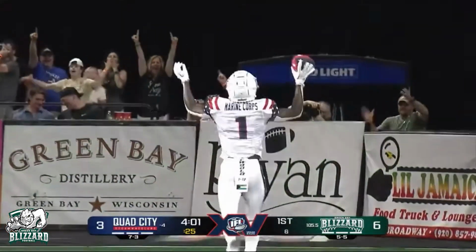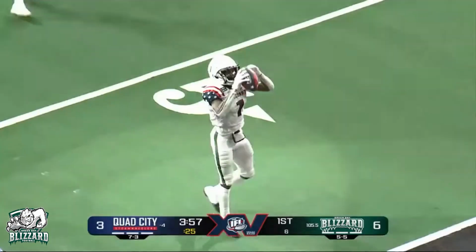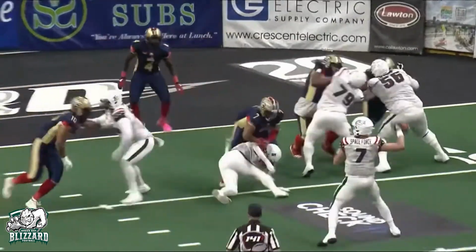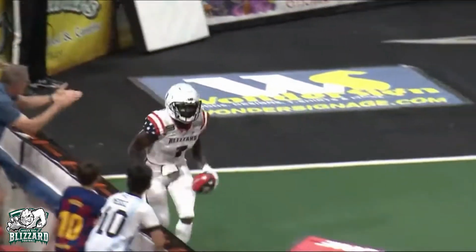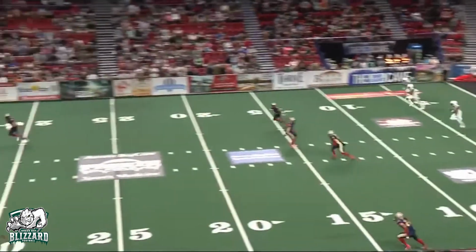And is he going to throw this one to the band? He's conducting him right now. He's conducting the band. But Newbold wide open on that play. Quad City trying to get to the number 1 seed. They're just a game out.